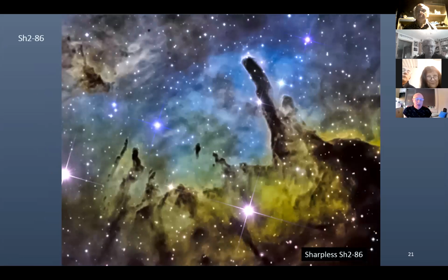Now, this is a region called Sharpless SH286 in Vulpecula. It's obviously similar to the Pillars of Creation in the Eagle Nebula, but these elephant trunks of gas, as they're called, are all over the place. John showed a smashing picture of one taken in the Pelican Nebula some couple of months back. This main trunk of gas here is about 10 light years long and about 1 light year in diameter. So again, the scale of these things is truly colossal.